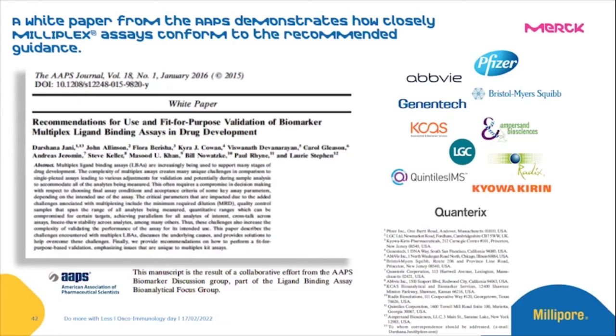For us, we have one unique thing, which is that we provide real matrices in the kit. So for serum and plasma, we provide real serum matrix, real plasma matrix, which allows researchers to get the best results possible from their kits, because these real matrices mimic the natural conditions in which the proteins exist in reality.